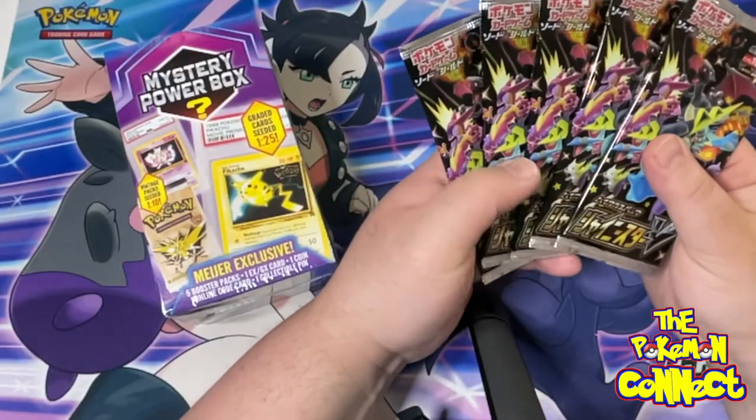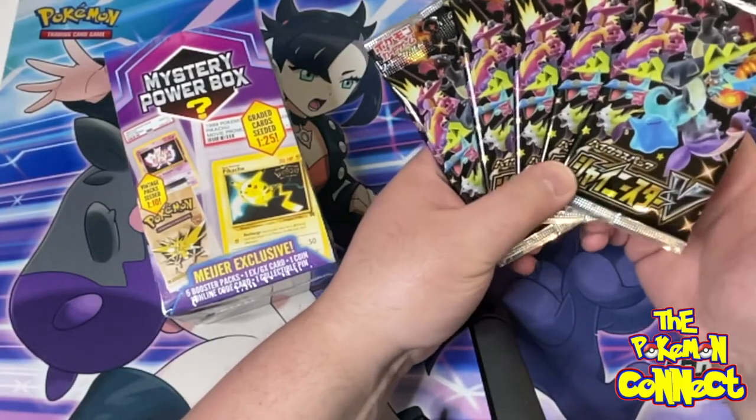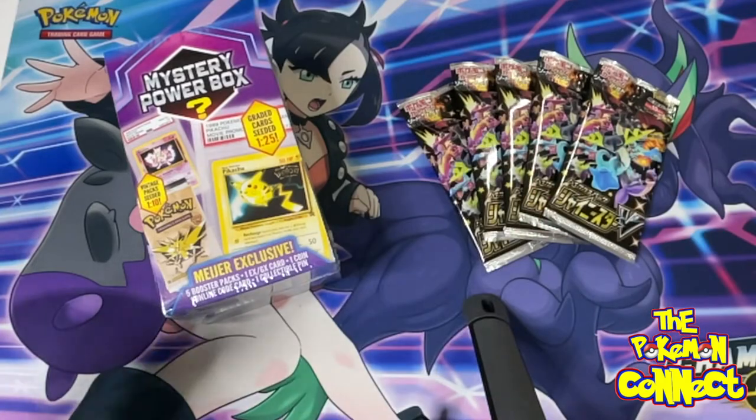That's right, you know what it is. We're still trying to find that Charizard from Shiny Star V. Haven't pulled it myself. Trying to pull that Marnie, trying to create that Trainer Bay collection, and we need to find Marnie.